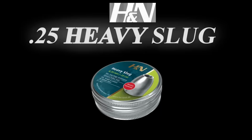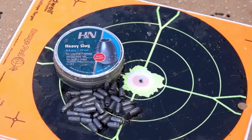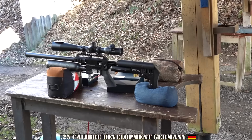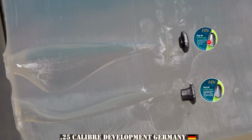The new 25 caliber heavy slugs have the same improved T-slot design as what we implemented on the 22 caliber heavy slugs. We also adapted a new softer lead formula to ensure the perfect barrel interaction for accuracy and maximum expansion upon impact. By comparing the old HP design to the new heavy slug design, you can see a major difference in expansion. What we're going to do today is some ram hunting.